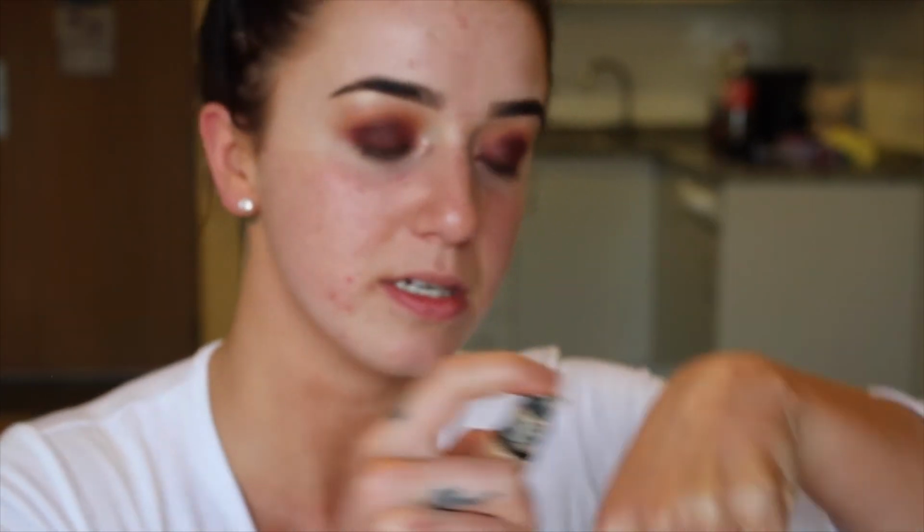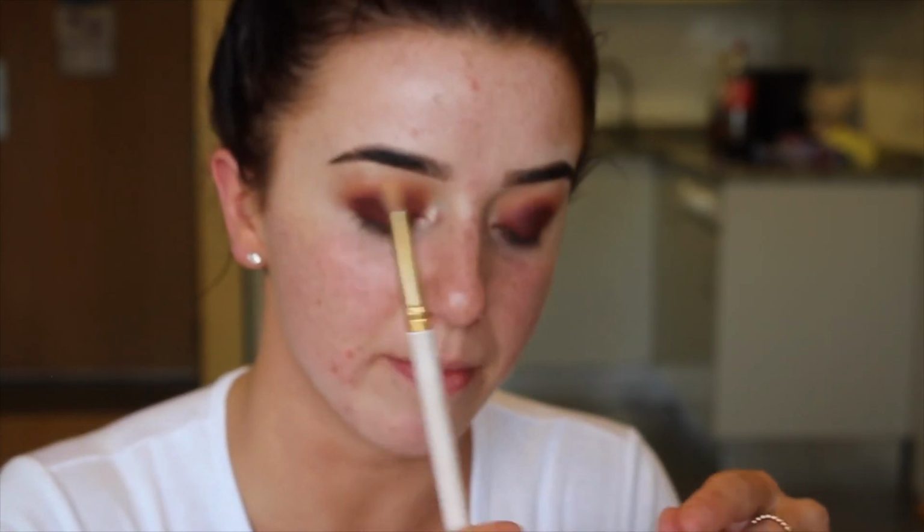So I'm going to start off with my skin, and I'm going to use the Prep and Prime. So refreshing. It smells so good. Then I'm going to go in with the MAC Pro Longwear Concealer in the shade NC30. And for foundation, I'm going to use the NARS new one in Stromboli. Not sure how you say it. I'm just going to pump some of this on my hand. I only use 2 pumps. And then I'm going to use my flat brush that I use for my eyebrows. I'm just going to pop this underneath.